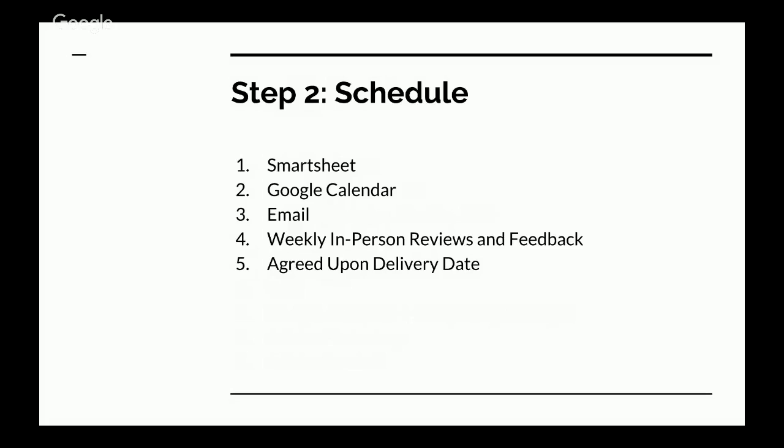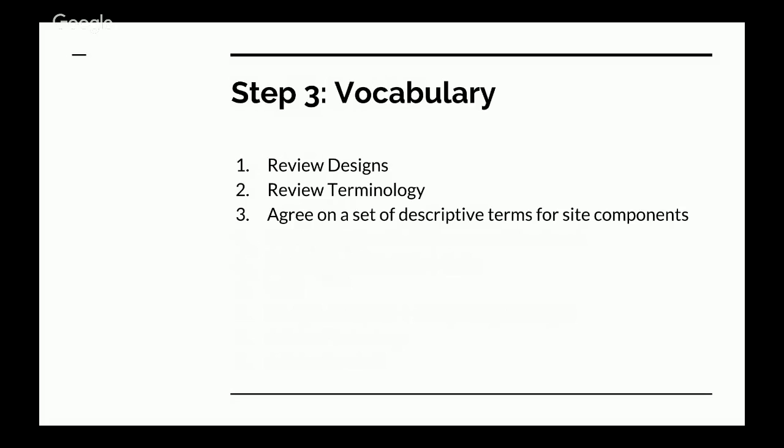We used the tool WebEx to facilitate our online calls. It's got screen sharing and recording. Again, it's not necessarily the sexiest tool in the shed, but it does work. This is a really important step. So we've now set up what tools we're going to use and what our schedule is. The next step is vocabulary.